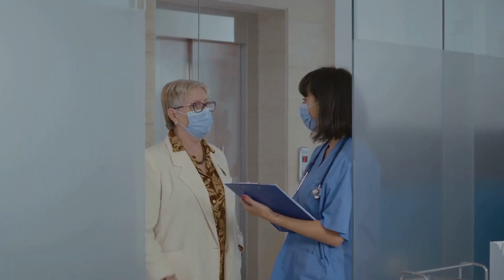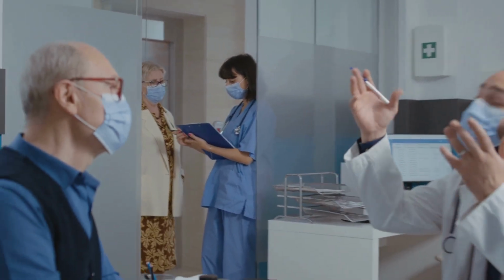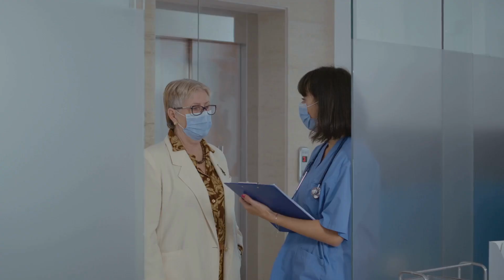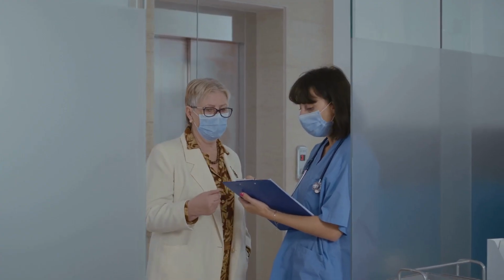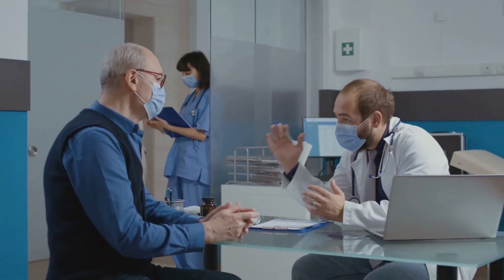It's also important to note that while these lifestyle changes can enhance your immune system, they are not a substitute for medical advice or treatment. Always consult with your healthcare provider before making any significant changes to your diet, exercise, or stress management routine.